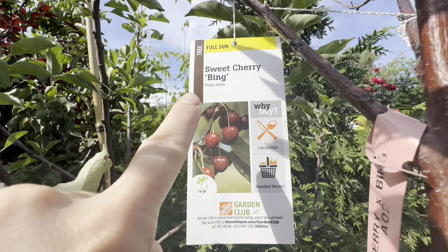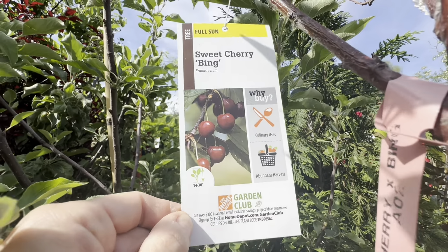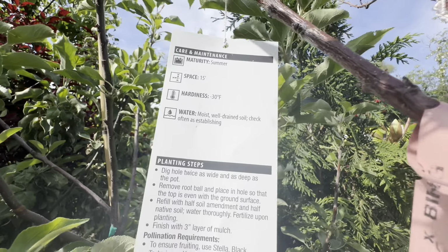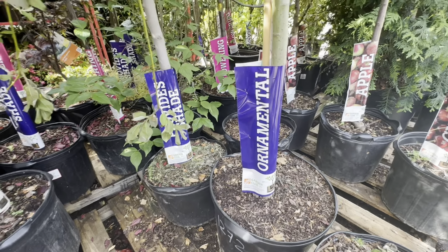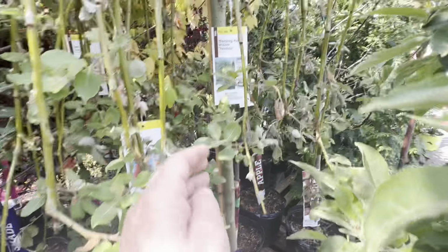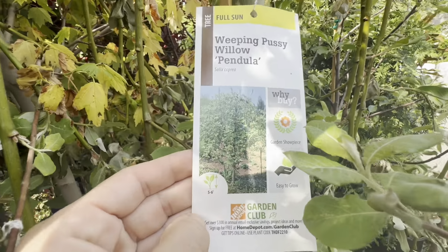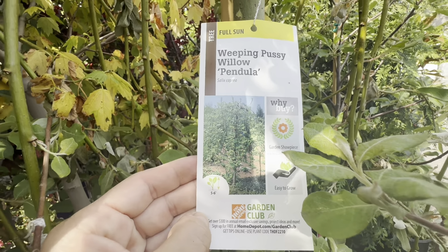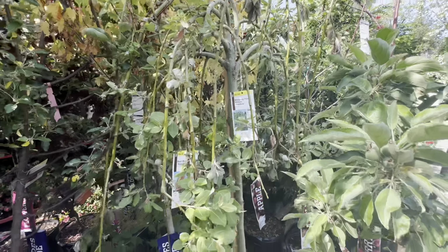The sweet big cherry tree is 50% off as well. The mature height will be 14 to 30 feet. Maturity summer, spacing 15 feet. Some beautiful ornamental trees on sale as well, such as the gorgeous weeping pussy willow pendula tree. It is a full sun tree. 5 to 6 feet will be the mature height. Look at the beautiful weeping branches.